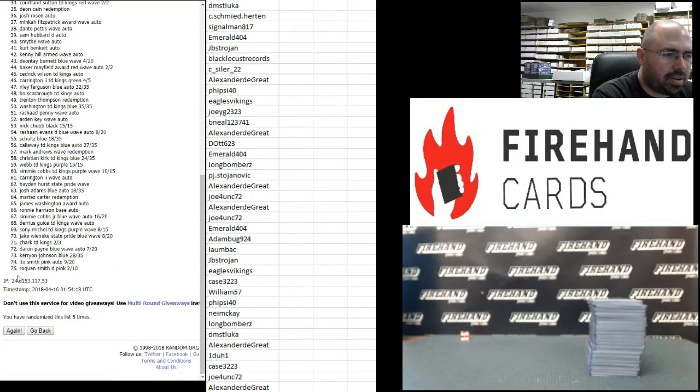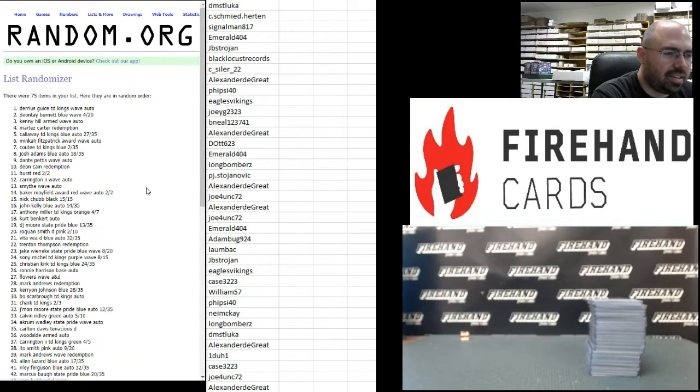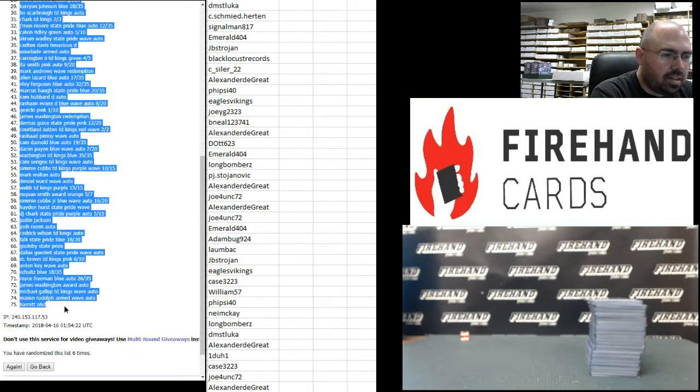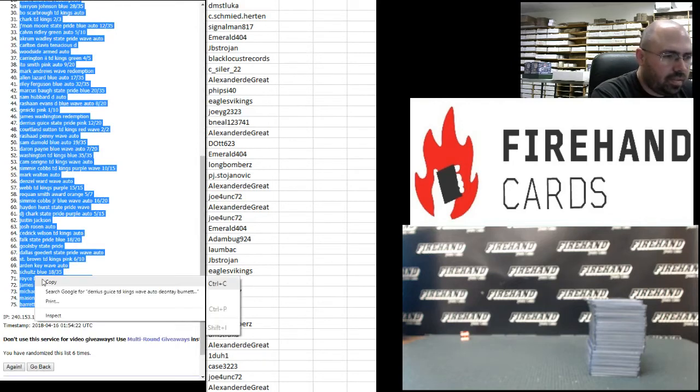6th and final time. Cross your fingers. And cross your fingers again. 6. Darius Guice TD Kings Wave Auto at the top. The JT Barrett Armed and Dangerous Auto at the bottom.